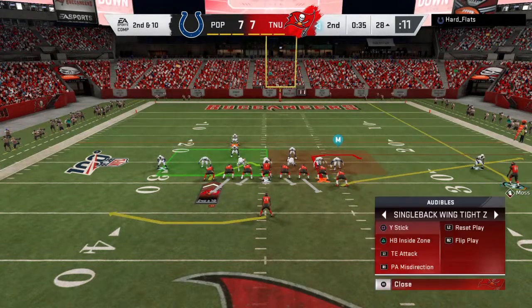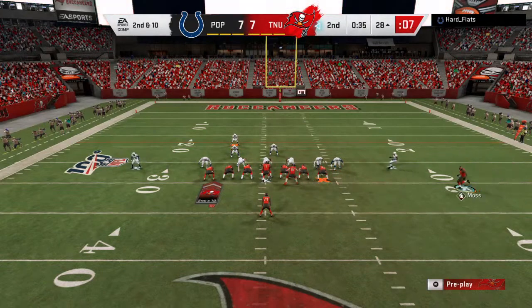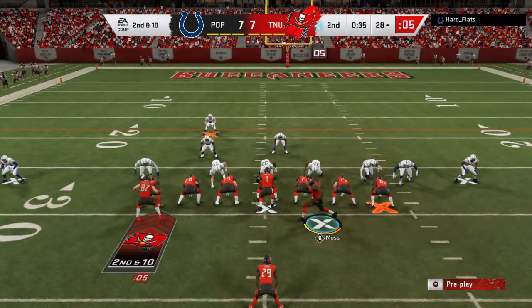Here we go. Whip, whip, whip. Watch the whip. Check. Hey. Check 3, check 3, check 3.